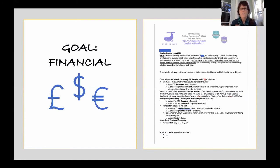And so you can see that that took care of the majority of the alignment issue. So I retested him. He measured out at 95%, but I wasn't quite there. So we kept going. So I found another trapped emotion of defensiveness that arose at age 26 related to something at work. And then I found a misaligned manubrium. I just made a note here that metaphorically or metaphysically, very often the manubrium is associated with putting undue blame on yourself or taking on too much guilt.